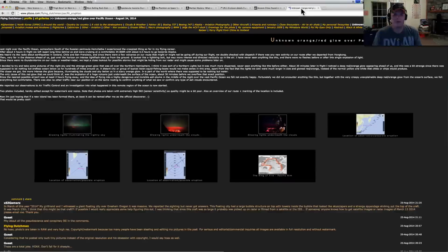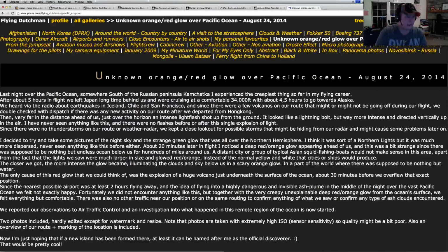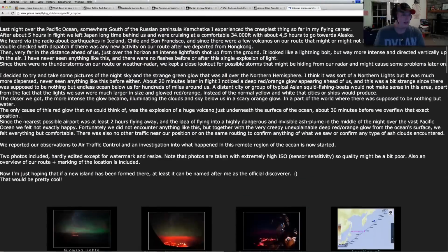So this is one more thing that I thought was kind of cool. I found this somewhere. I forget where I found this today, but somebody took these pictures. Last night over the Pacific Ocean, somewhere south of the Russian peninsula, I experienced the creepiest thing so far in my flying career. After 5 minutes in the flight, we left Japan. Let me make this bigger so I can actually see it. All right, here we go.